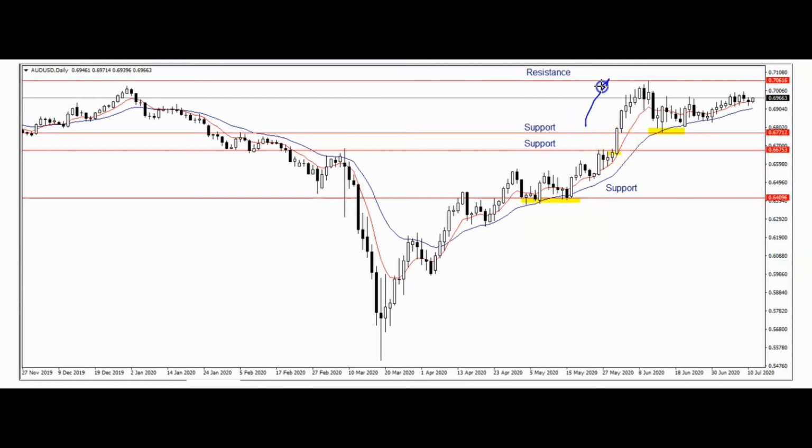70616 or thereabouts. So wait and see game, nothing to do on this pair as yet, but again we will take advantage should we get a pullback or a retrace or a dip above this 67712 or around this area here, this support zone, then we will go long, again retargeting 70616.